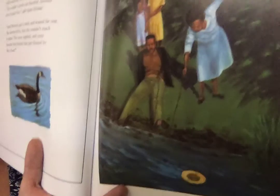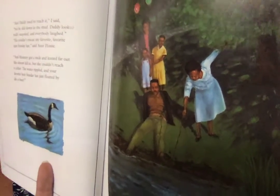So the dad was trying to get in, he fell in, and the mom almost fell in. That is a funny story.